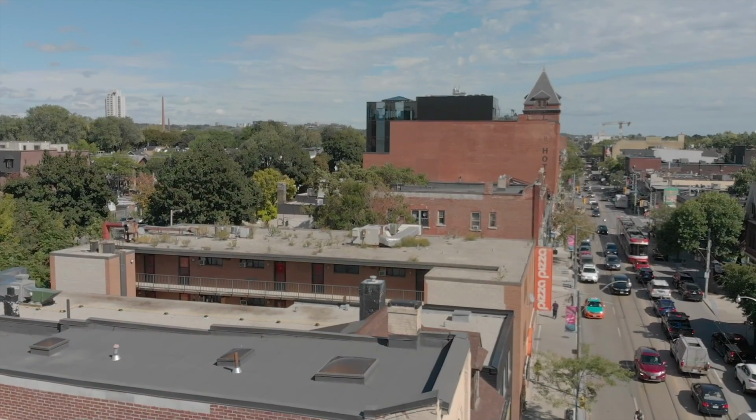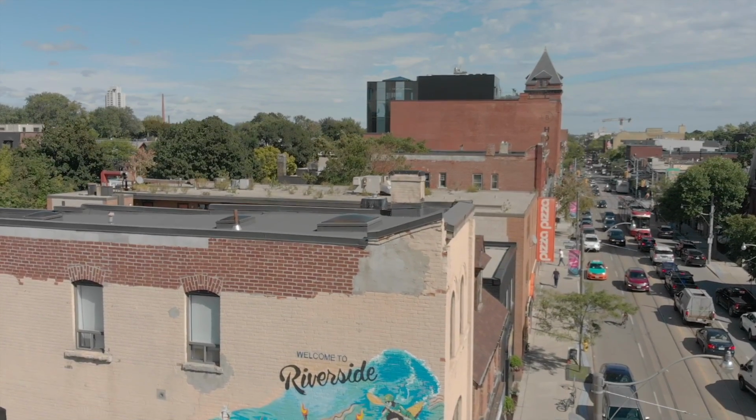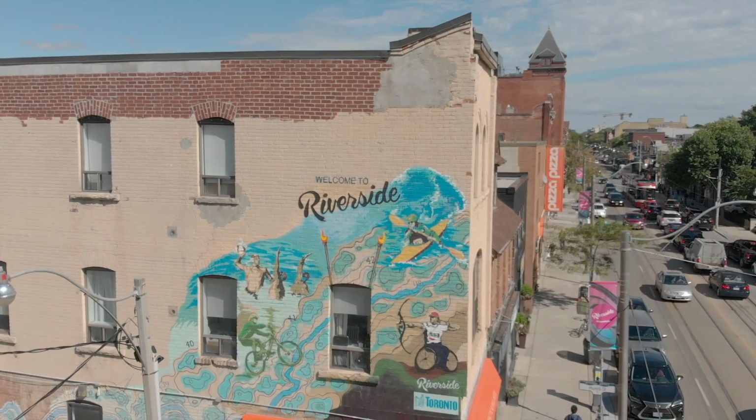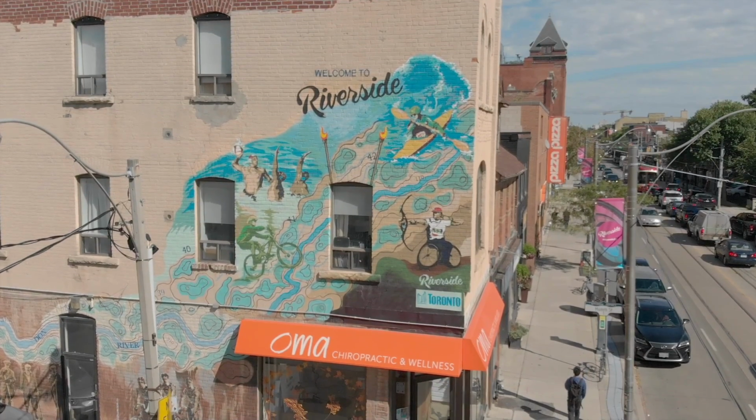So in the second installation of the Sports Heritage mural, we extended the topographical map up to the second story of the building, the location, bringing in contemporary sports such as archery and water polo. We included athletes with disabilities for the Para-Pan Am Games, and combining the contemporary and the heritage sports. The Riverside community can be proud of this piece, and it's a tribute to the long-standing history of sport in the Riverside area.